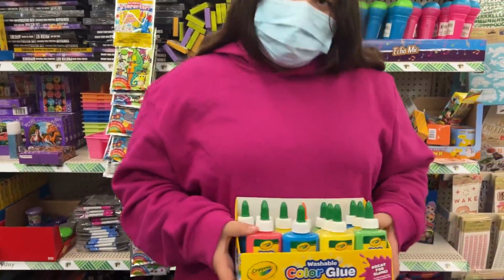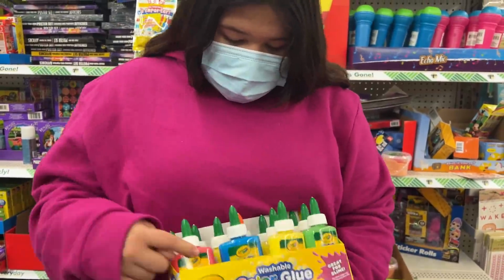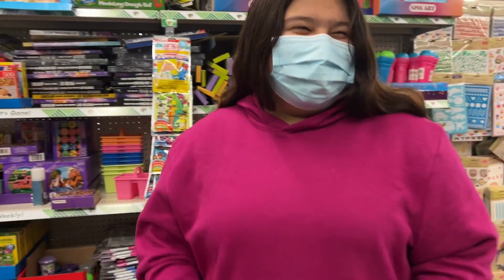Guys, I was thinking about putting this back, but I also think about buying this because look, it literally has blue, yellow, green, and pink, but only one. Look, guys, it's one little Elmer's. I didn't know they were Crayola. I thought they were all Elmer's at first.